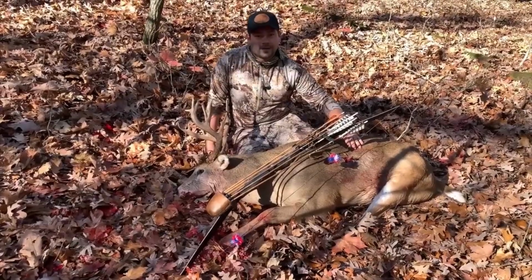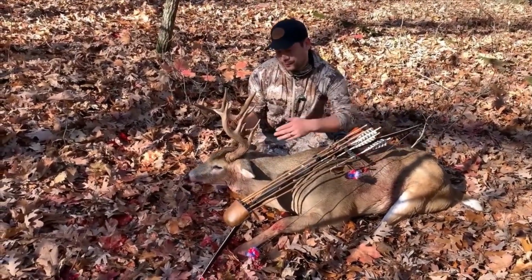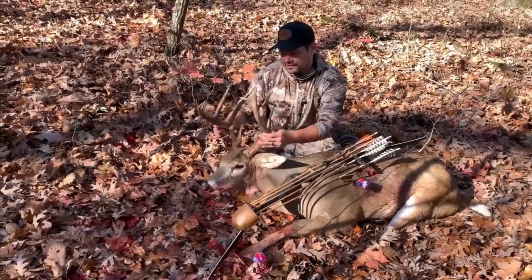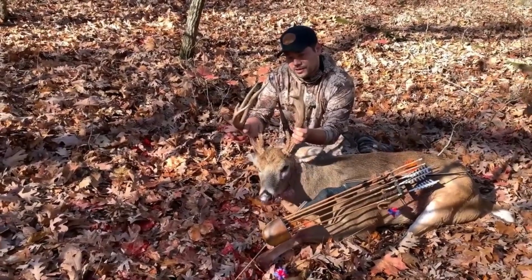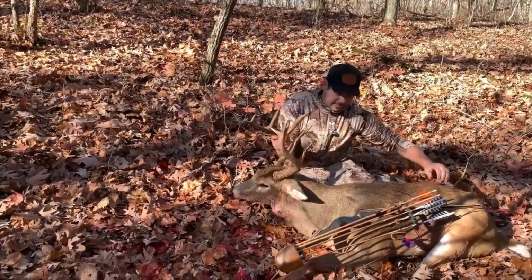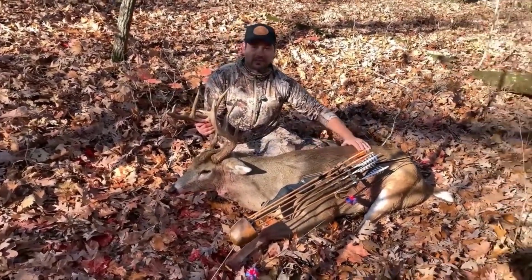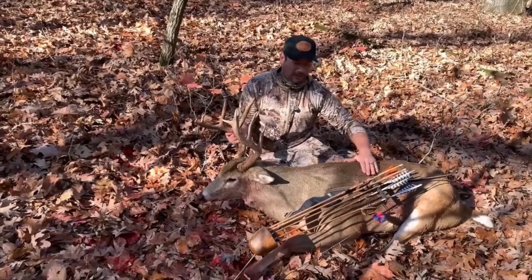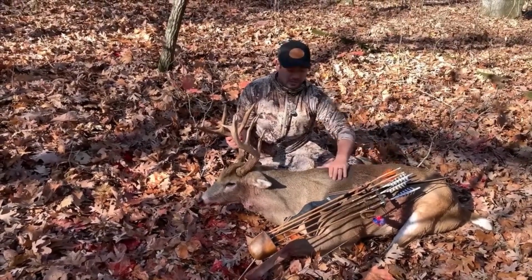All right, here he is. He's a freak buck. He's got 7 here on his left. He's got 5 on his right. He's really tight, but you know, he's got some real cool tine length, beam length. You know, he came in and did exactly what he was supposed to. Came in, gave me a 10-yard shot and hit him perfect right where you want to. He ended up running down this draw. He went about 200 yards, but here he is.